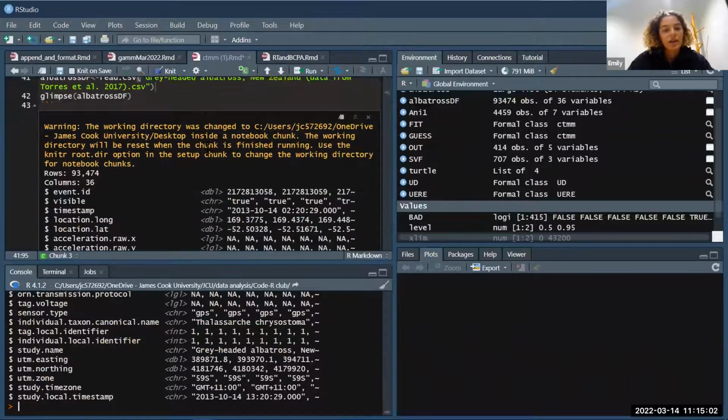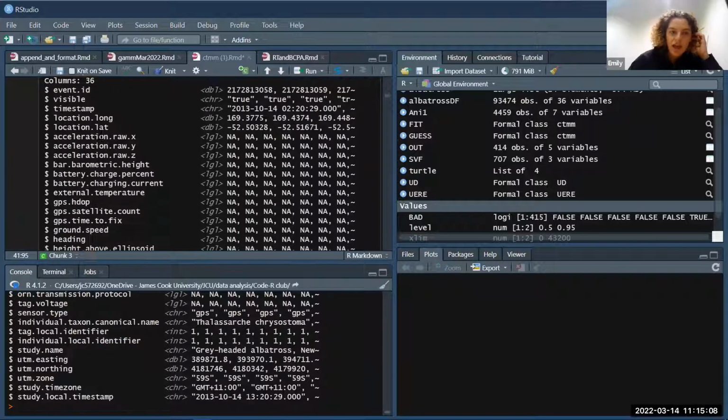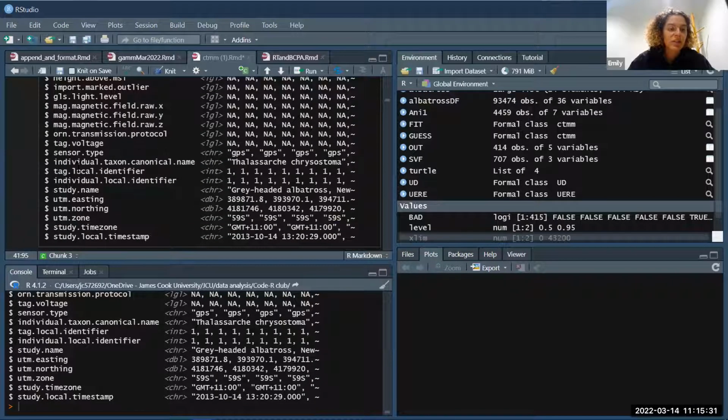All right. Now, essentially what we've got is a data frame with over 90,000 rows. And the key information here, which is common for any animal tracking data set, is your positional information, which in this case is our longitude and our latitude. We'll also have our timestamp here, which is a combination of our date and our time. And we've got a unique identifier for every animal that we have tracked. In this case, it's called individual local identifier, and it's just an integer value. Also, when we did our export, we specified that we wanted a UTM northing and easting, and we wanted a local time zone.